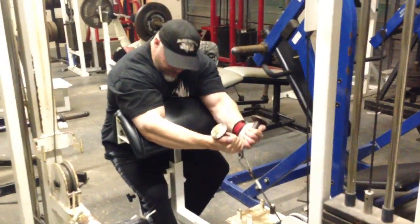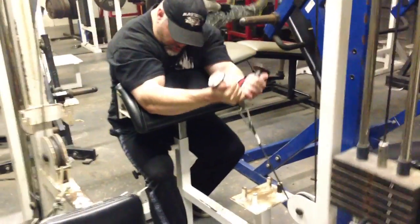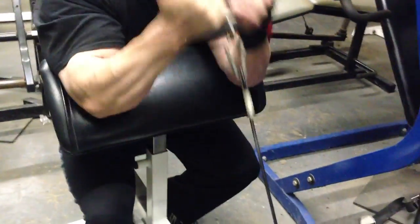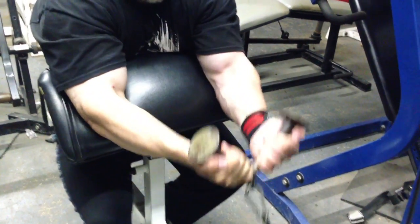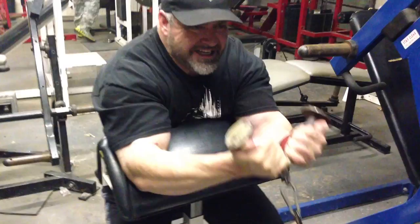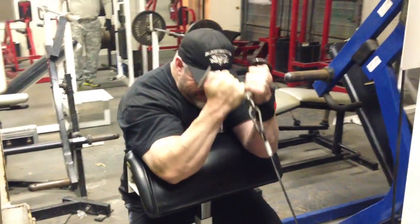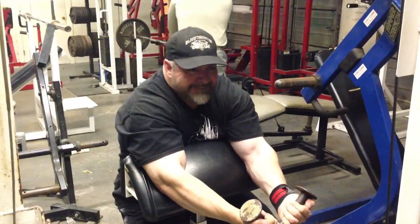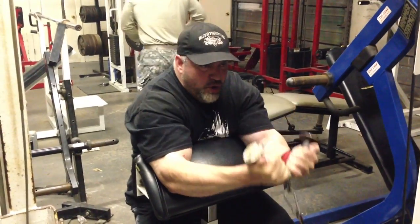I love the Larry Scott curl, or the preacher curl, and with the cables. Really an amazing exercise. It really focuses on the peak and the elongation of the bicep, however you want to do it, the different angles. You can even do an overhand curl, which of course you'd have to draw out the weight. But that was it, last exercise.